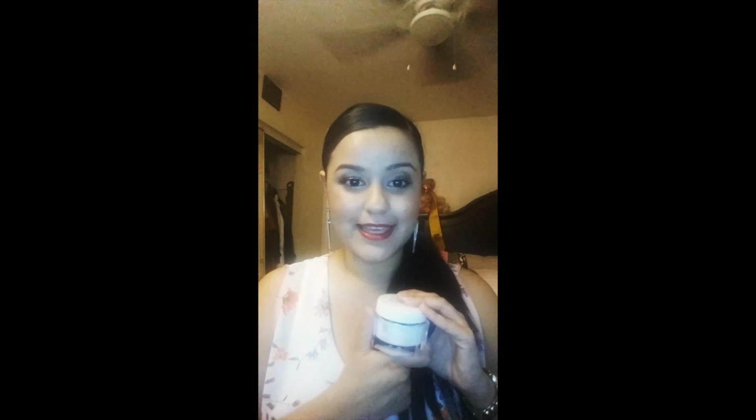It's by Forever Flawless. It's called the Facial Peeling Gel, and it's diamond infused. I got this at a kiosk. I was reeled in by a kiosk at the mall, and I decided to try it.